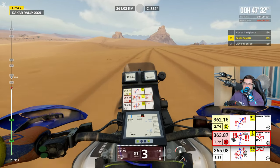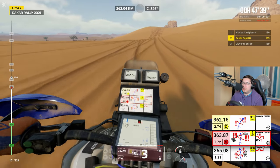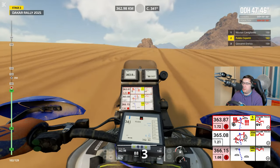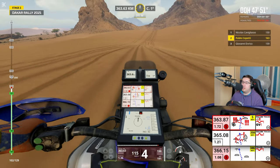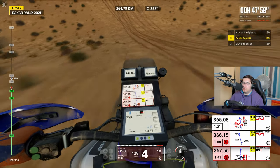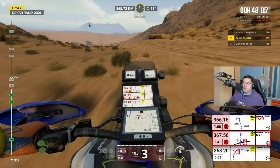It's a shame I've had, what, 2 major errors with navigation on my part. It just meant we've had to be chasing this whole stage. It does show we've got speed though, speed has been pretty decent. I'm just worried about the time penalty for missing that, or hitting that waypoint out of order. It shows penalties up there, that normally means we are getting a penalty.